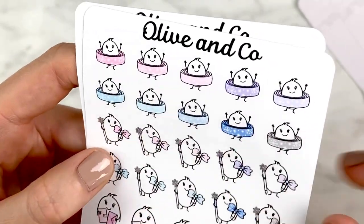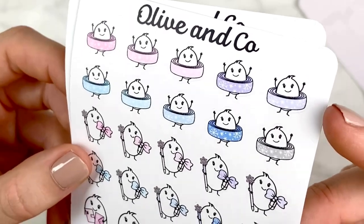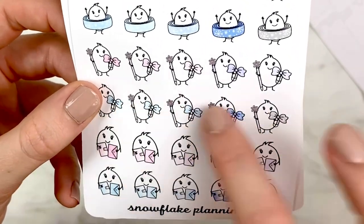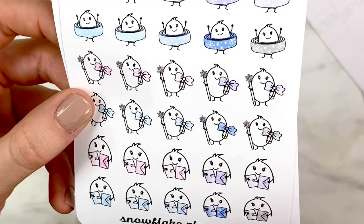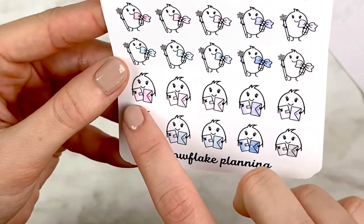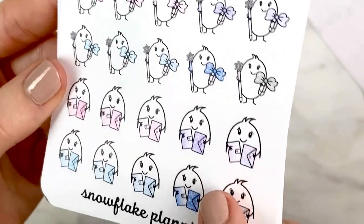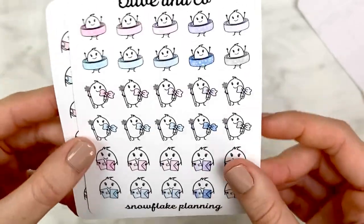And we have the first row that is the washi. And on the washi, you can see the snowflakes. Then we have the accessories, so the snowflake pen. And then on the bow, you can also see the little snowflakes. And then the last rows are the planners. And it's actually a cloud planner with some snowflakes on it.